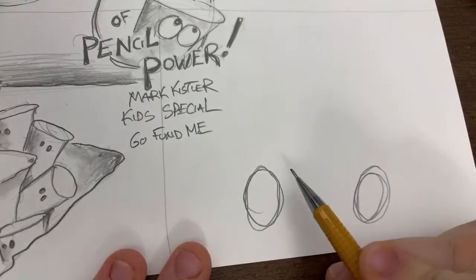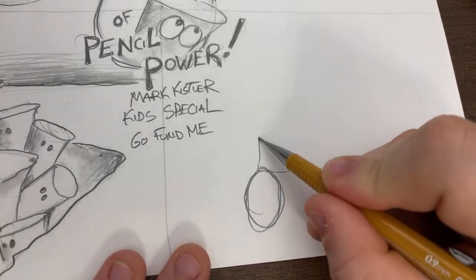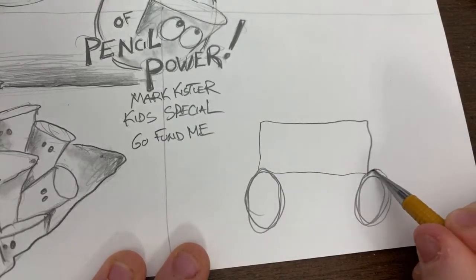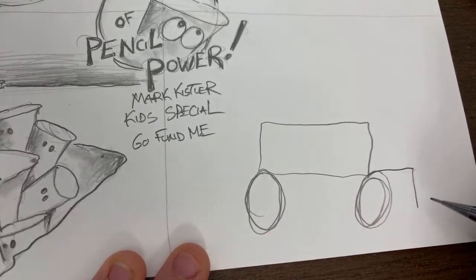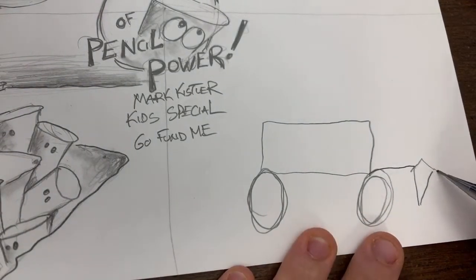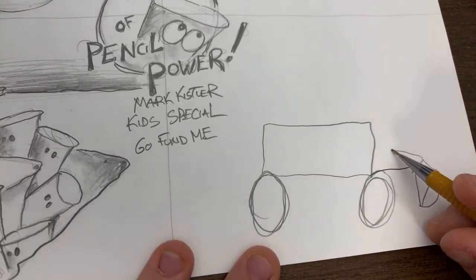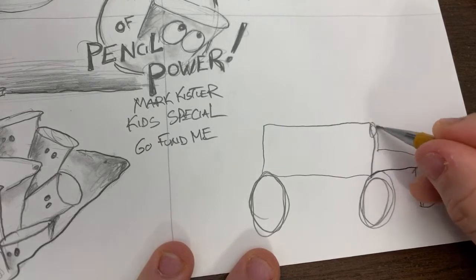And so I draw the frame. Draw the box. And then here's the thing it puts up the ice. That's the thing it drags around. That's the towel. And then I go up there. There's the steering wheel.